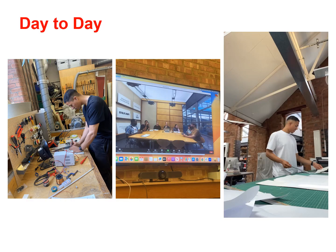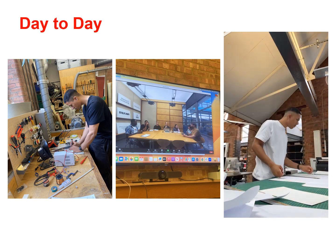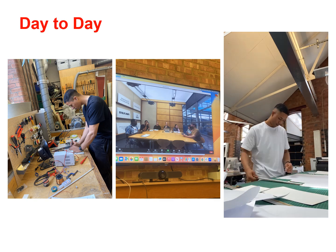So on a day-to-day basis, it kind of depends on the project you're doing. The more physical projects require you to be in the workshop, potentially making stuff, doing stuff with electronics. Some days you will have a lot more meetings. It'll be very client-led. You'll have to meet up with them. They might come in person, it might be online. And then the other days it's just quite hands-on. Sometimes it's just on the computer, just doing presentations maybe or 3D CAD or anything. So it's quite varied in what you do, but it's a nice variation.